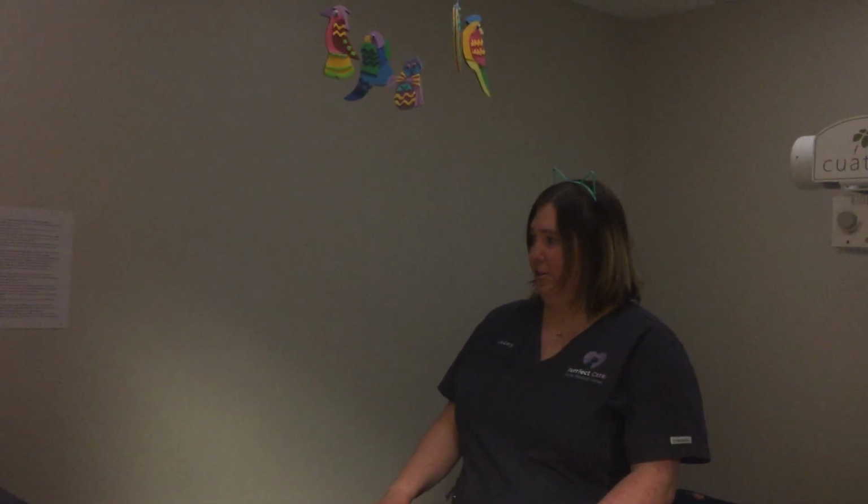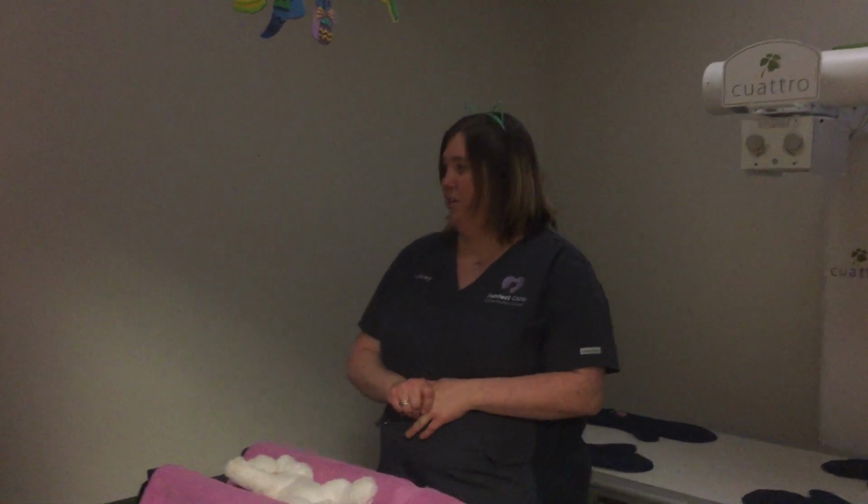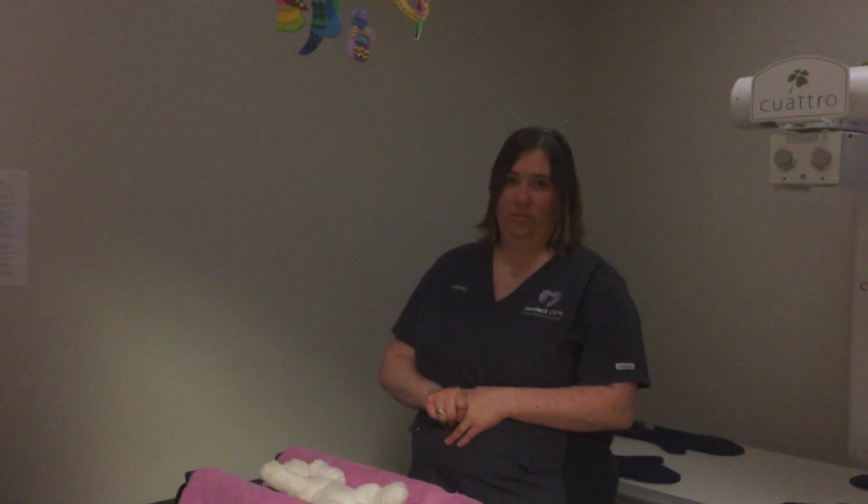Dr. Cohn and Dr. Haley can measure each thing to make sure that they're around the right size, especially with our GI kitties. If we're checking to see if they have any kind of gastrointestinal disease, we can measure their intestines to make sure they're not thickened.